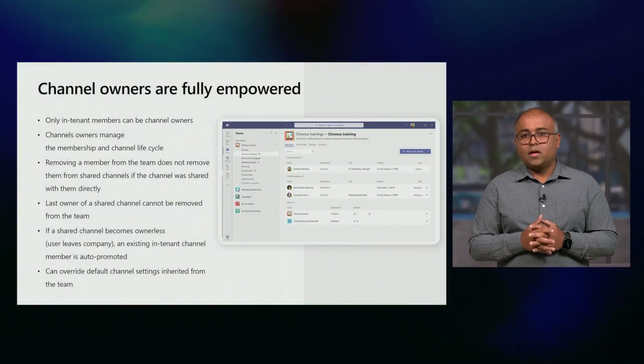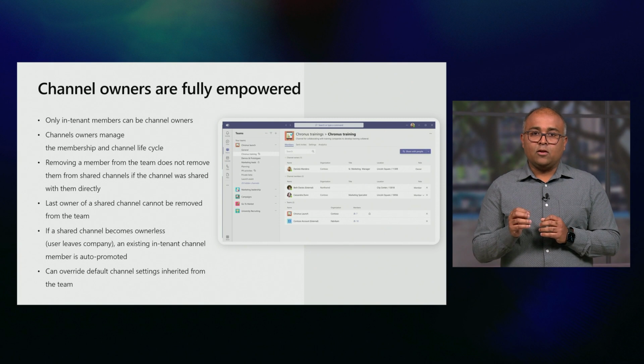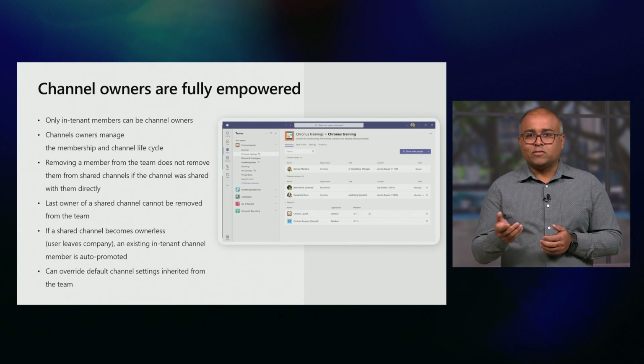Like private channels, the system will automatically promote a within organization member to a channel owner if the channel was to become ownerless for any reason. For example, when the last owner leaves the organization.